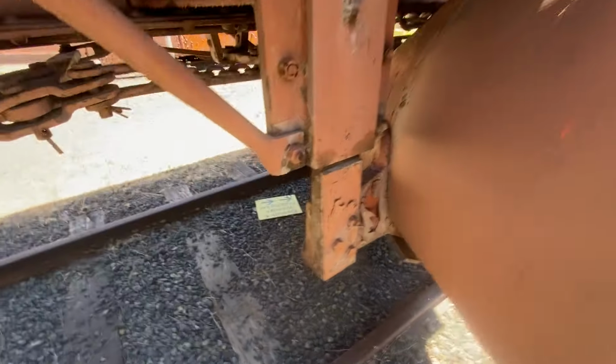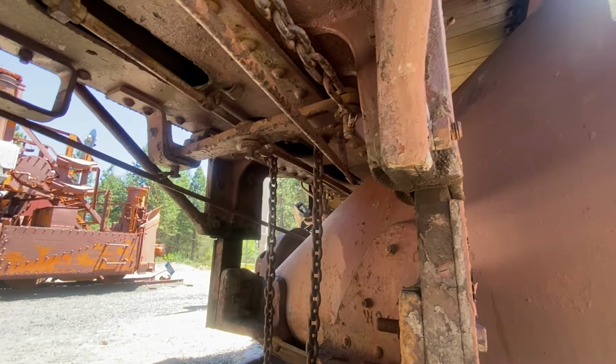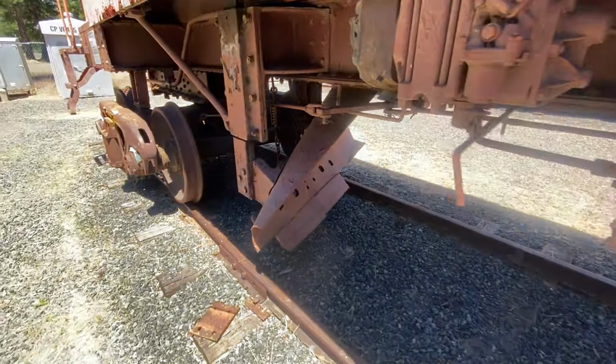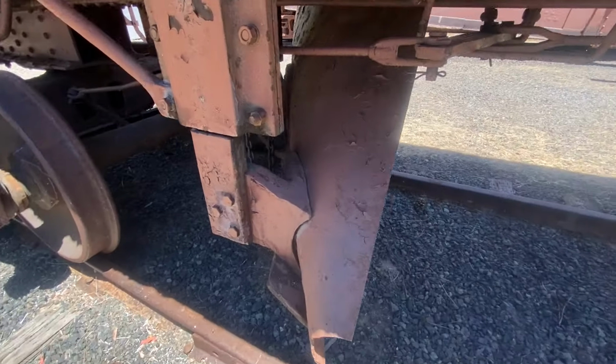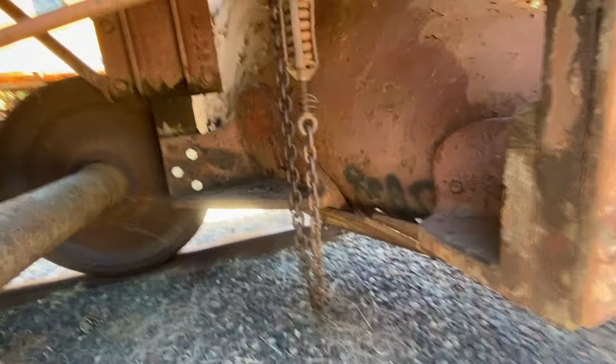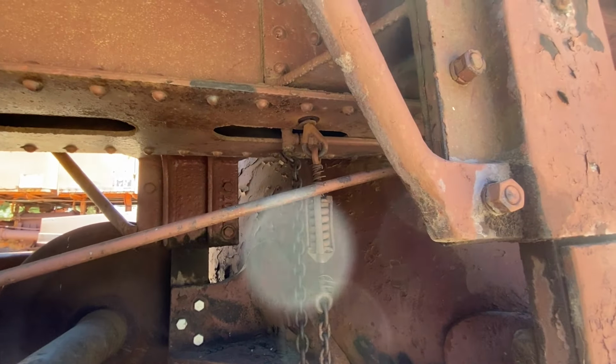There's one of the two guide brackets. You can see the other one further over. That guides this, keeps it steady, allows you to raise and lower it. And a mirror image for this other side. That helps move the snow out from between the rails so it doesn't compact and turn into ice that could potentially cause a derailment.